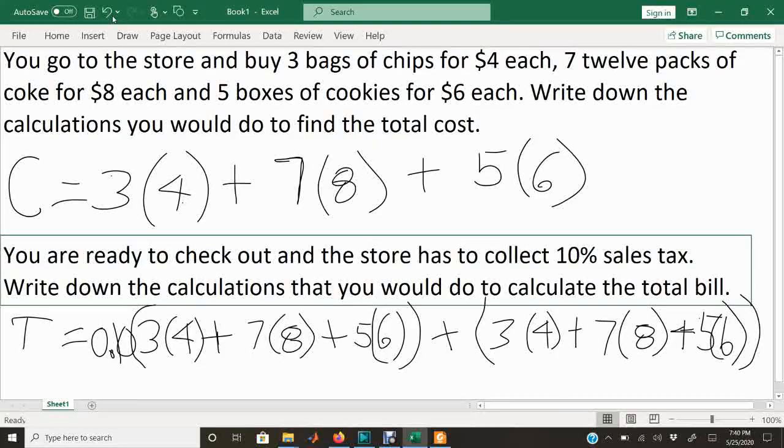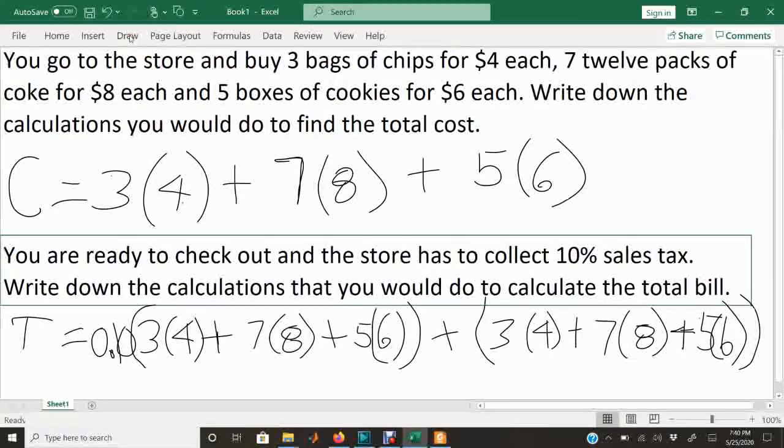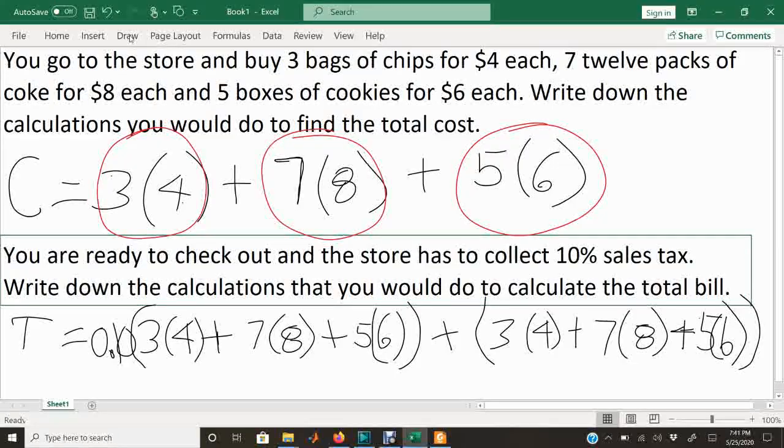Inside the parentheses, we do the multiplication first. So in our first one, I would have done 3 times 4, 12 times 8, and 5 times 6. And I would have added those answers together because we do multiplication before addition. But in the second one, I would do all of that same calculation. I would take that answer and multiply it by 0.1.